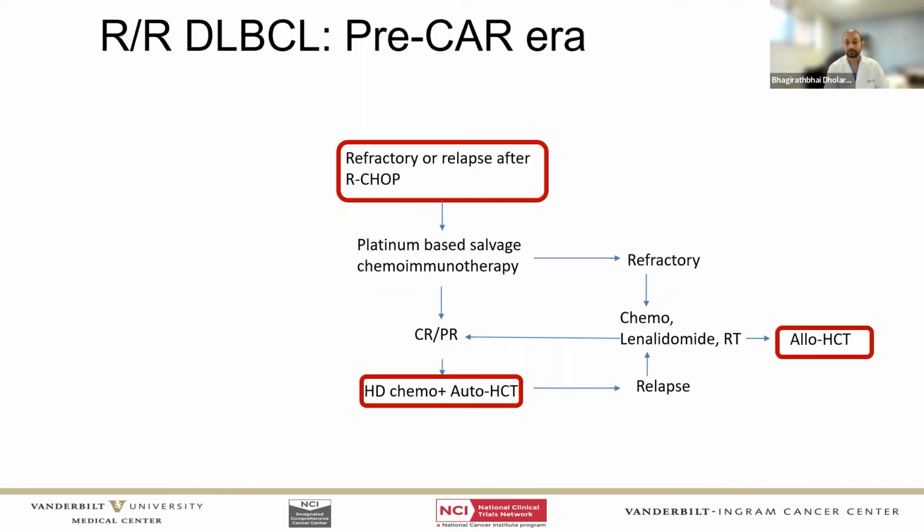As of a few years ago, before CAR-T cells became part of our routine practice, this is how we would have managed these patients. The patient would receive some salvage chemotherapy, ideally a platinum-based combination chemoimmunotherapy, such as rituximab with an ifosfamide-based regimen, or GEMOX, or DHAP. And if the patient has chemosensitive disease, then we would take this individual for high-dose therapy and autologous stem cell transplant. If the patient does not respond to salvage therapy, then you try some different things and see if you can get them to some type of disease control.